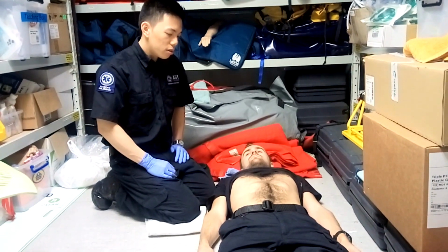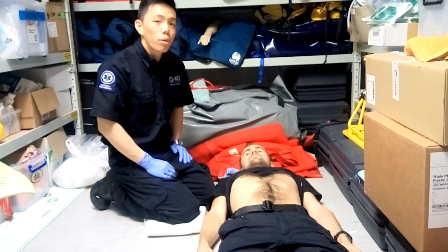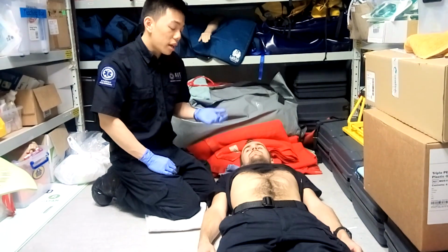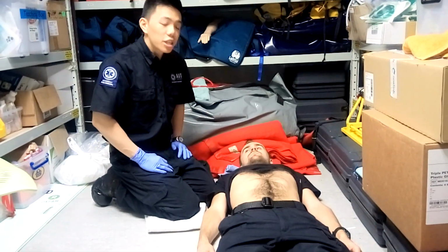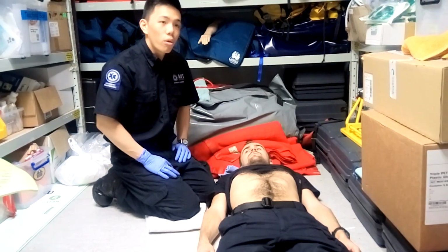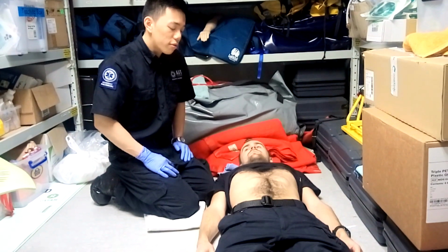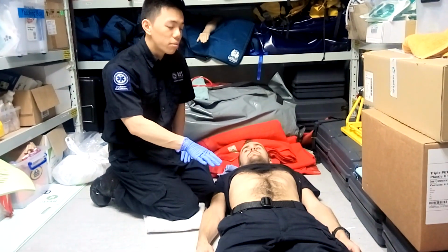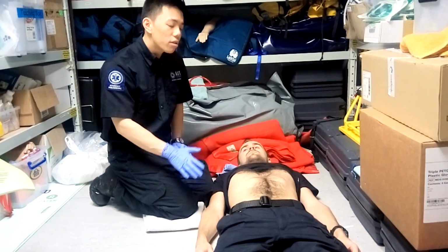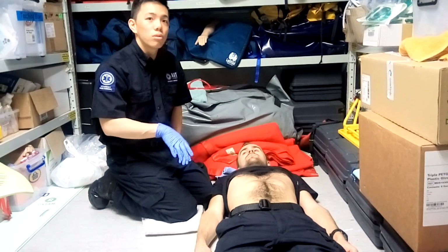I'm also looking for any masses or any distension, which can be a sign of bowel obstruction or an abdominal aortic aneurysm. It can also be a sign of enlargement of the organs, such as hepatomegaly or splenomegaly, or whether ascites is present. Next, I'm going to be looking whether there are any pulsations in the abdomen, which can also be a sign of an abdominal aortic aneurysm, an increased blood pressure, or it can also be a sign of intestinal obstruction.